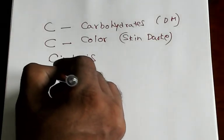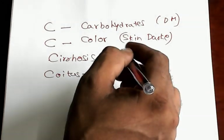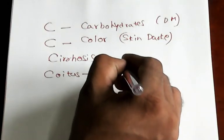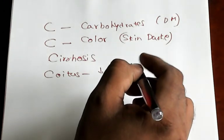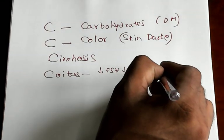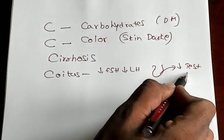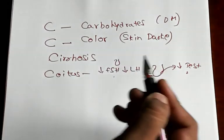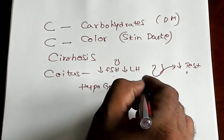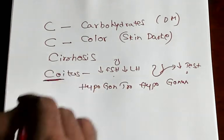And C is for coitus. In those who have hemochromatosis, iron deposition in the pituitary will cause decreased FSH and decreased LH. Because of the pituitary dysfunction, there is a problem in the testis. The testis cannot produce testosterone. This kind of hypogonadism, which occurs because of a problem in the pituitary, is called hypogonadotropic hypogonadism, which you have to remember. So C is for coitus.